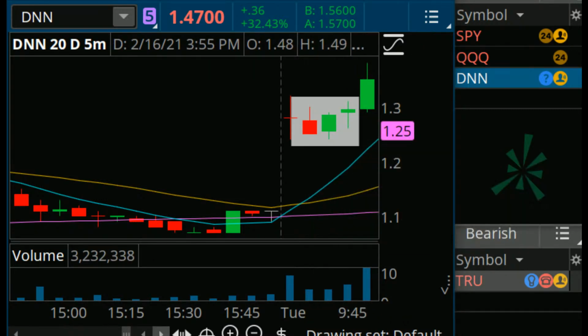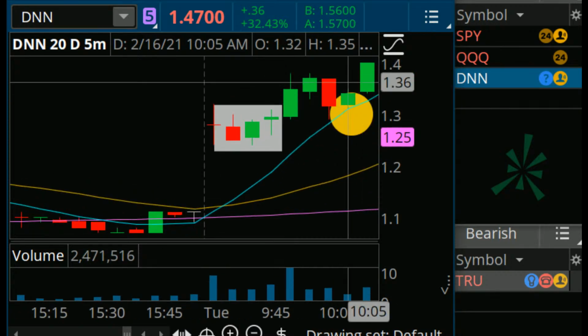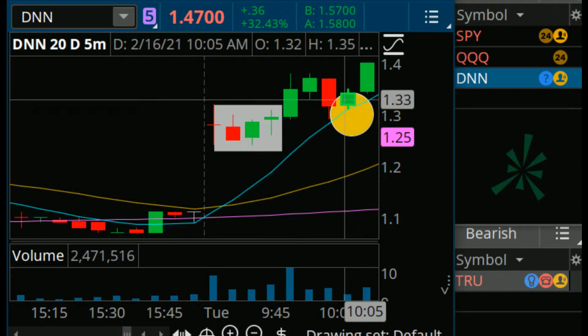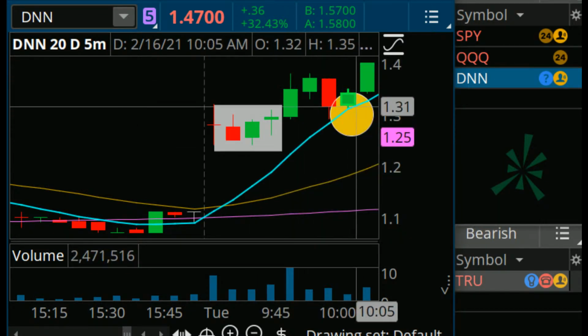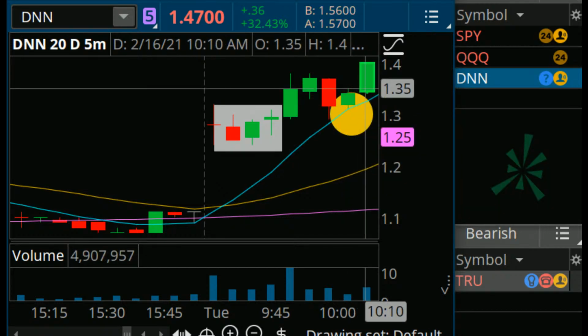Okay, so on this one, I played the next entry, which we got a pullback right in there. So here's the pullback, the retracement play. So that's the next entry, basically. You let it go, and then if it sets up another pullback or breakout, then you play the next one, okay?